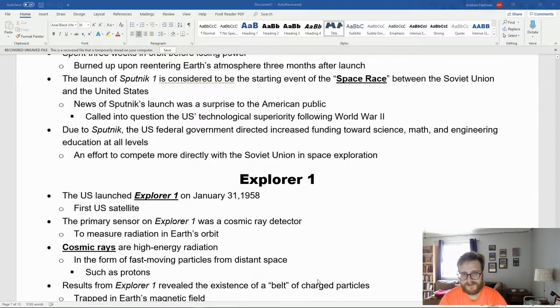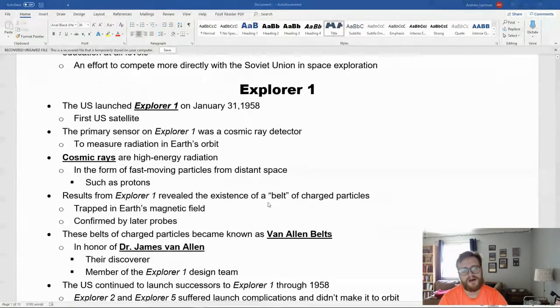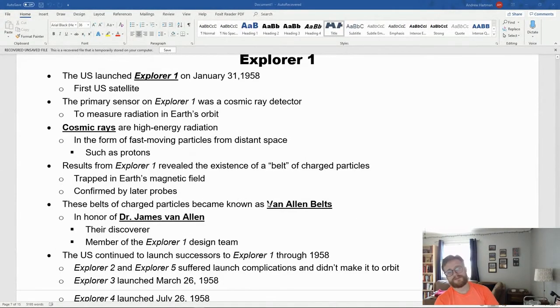And then the next year, so not too far along after this at all, we have the U.S.'s response to Sputnik with the Explorer series of satellites. So the U.S. launches Explorer 1 January 31st, 1958, again, the first U.S. satellite. The primary sensor on Explorer 1 was a cosmic ray detector, just to measure the radiation in Earth's orbit. What cosmic rays are, they are high-energy radiation in the form of fast-moving particles from distant space, such as protons.